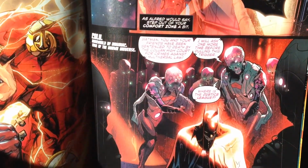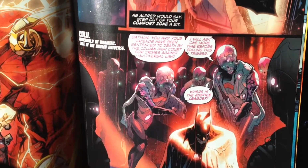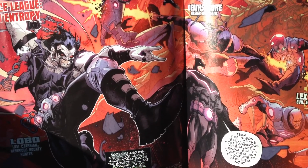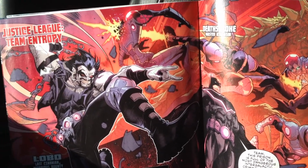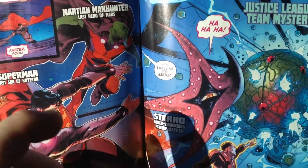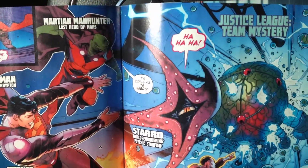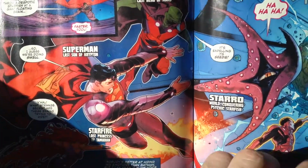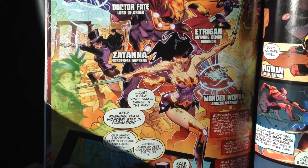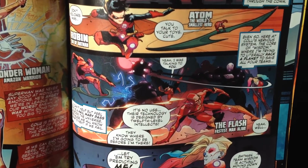And a Snyder story here, dealing with this No Justice prelude issue. It's actually more than just Snyder. I think Williamson and Tynan dealt with this story, and consider this really like an appetizer going into this No Justice event, as it really just introduces the teams that are going to be there. We have Team Entropy, then we have Team Mystery, headed by Superman, and then we have the third team, Team Wonder, which is headed by Wonder Woman. Then we have Team Wisdom, which is headed by the Flash.